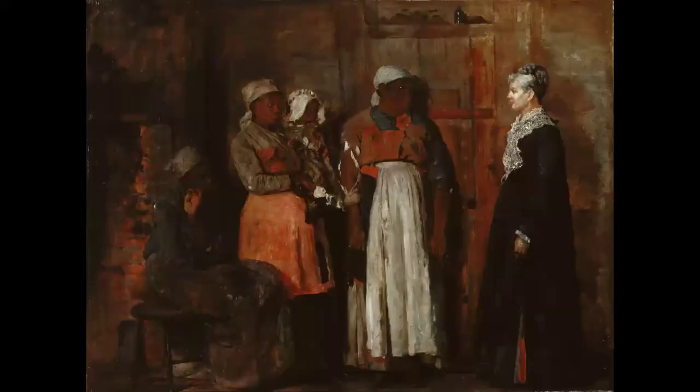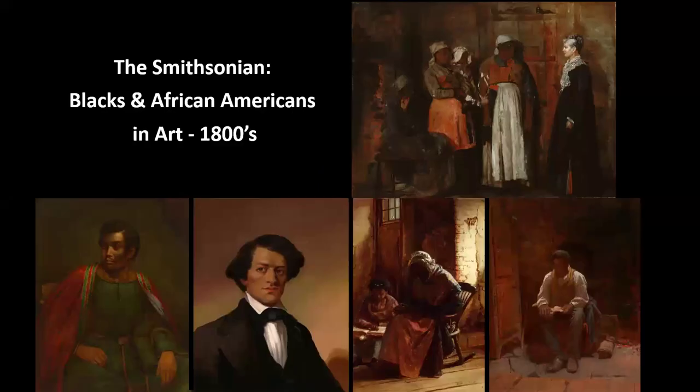And so, Winslow Homer. And so again, not all the artists that we're featuring tonight are Black and African American. Many of them are, but sometimes the subject matter is Black and African American. This isn't the case here.